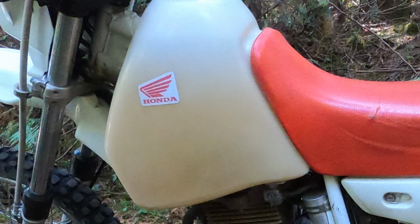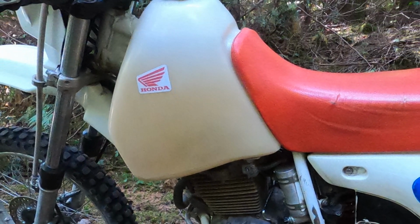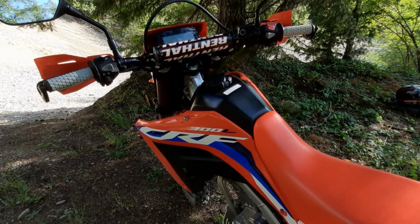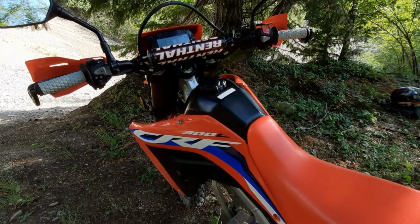So I got this oversized tank for that bike, this big 3.2 gallon. Then I could go 155 miles before I hit reserve. But then I realized, after getting this bike, I was riding around with all that fuel I never used. And that big tank made it handle bad, and I always had it full.